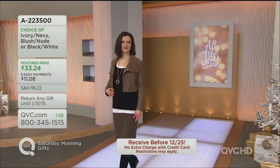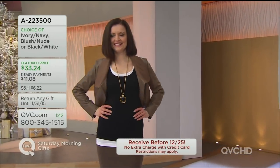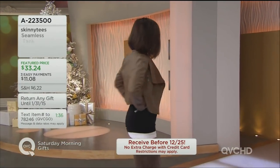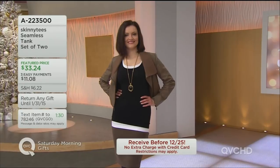Any lumps and bumps from your bra itself, it'll just smooth that. Look how cute she looks. Does she look fabulous? We were both saying that outfit is fabulous. Oh, my gosh. And that's what we're seeing so much, the shorter jacket, the longer top. That really is the look. And if you have some tops from last year that maybe look a little too short this year, this one is a great option.